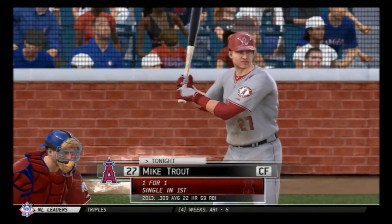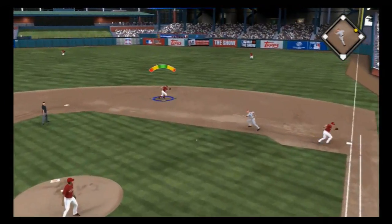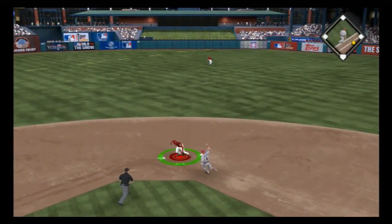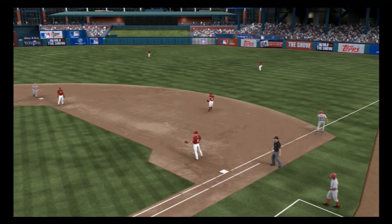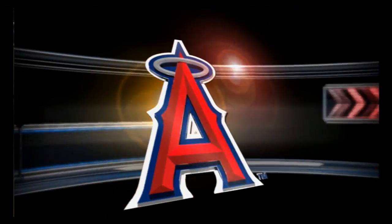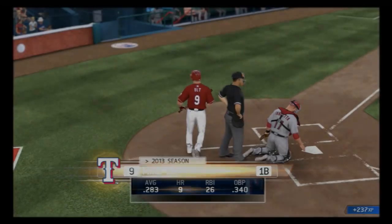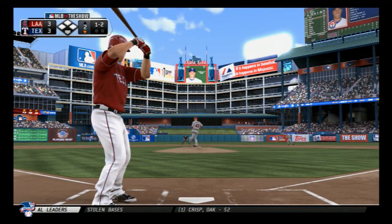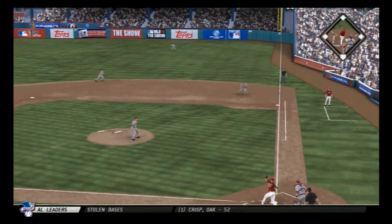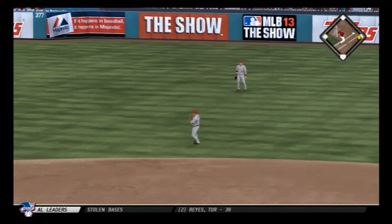Mike Trout will stand in. On the ground for Kinsler. This could be 2. Andrus back to first, and a great stretch there may be the difference. It's a double play, and the inning is over. Mike Olt will be the batter. Good. And this is lined into right field, and he's aboard here with the leadoff single.